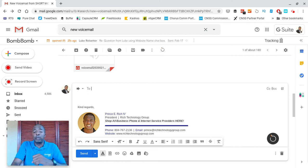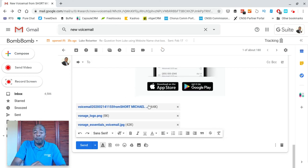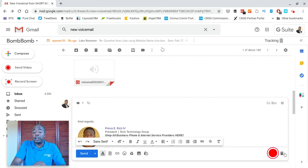In short, it gives you the ability to literally forward a direct message from somebody to somebody else, which is a really powerful feature and obviously not very easy to do on a cell phone or within a normal phone system with voicemail, to be able to share a voicemail with somebody like that. Let me delete that.